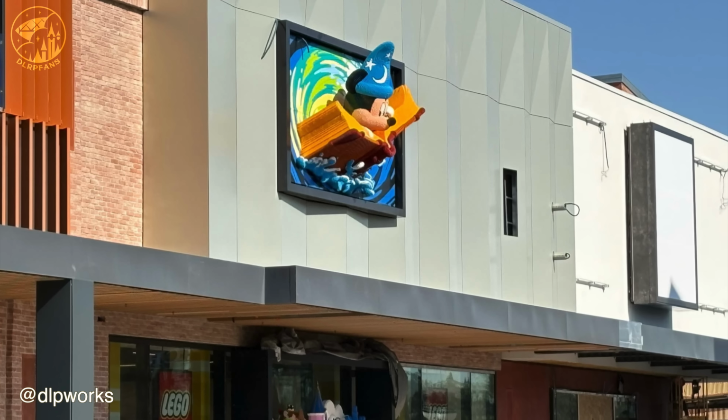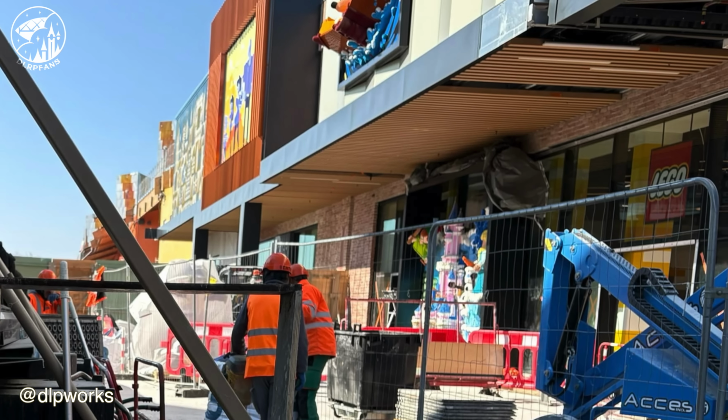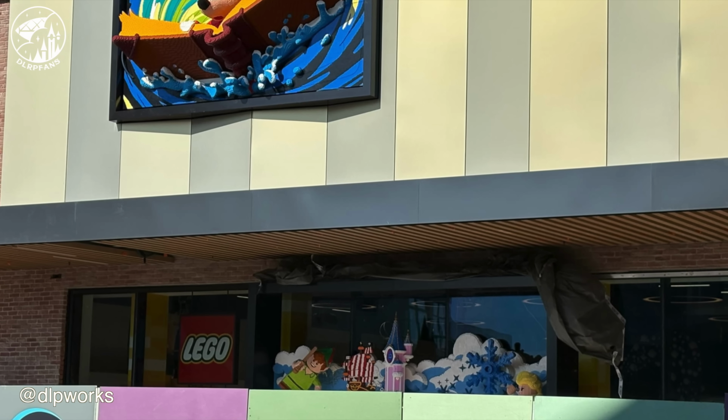Sleeping Beauty Castle installed at Lego Photo Spot in Disney Village. The fun Lego-themed photo location and bench are currently being installed in front of the remodeled Lego store. The revamped store is set to open soon at Disneyland Paris.